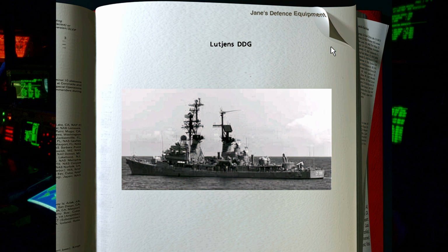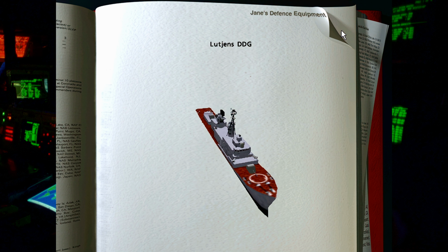So here we can see a picture of one. Note that this is definitely one of the German Lutjens class, because you can see the Mark 13 launcher in the rear, the 2 5-inch guns. And then you can see the RAM launcher there, which would have been unique, I believe, to German ships.